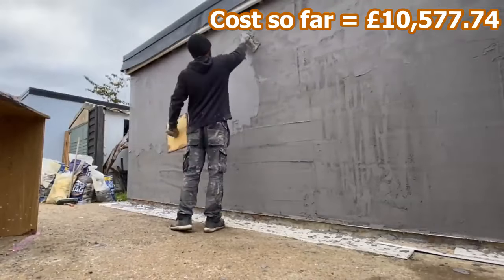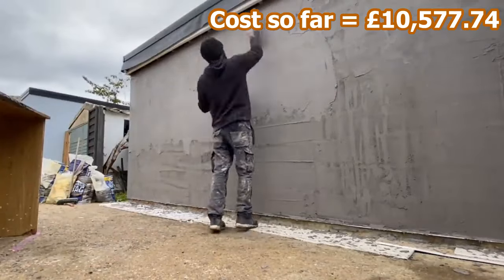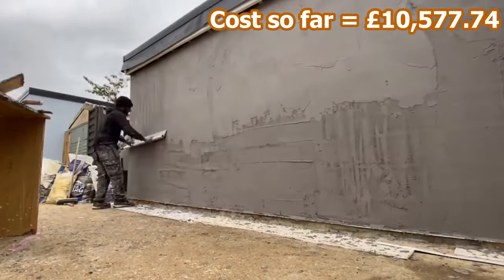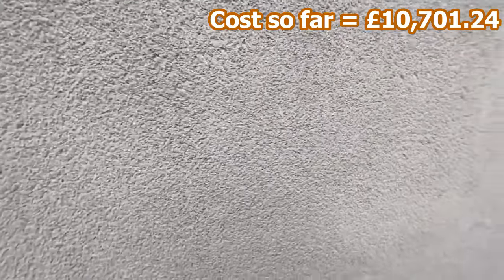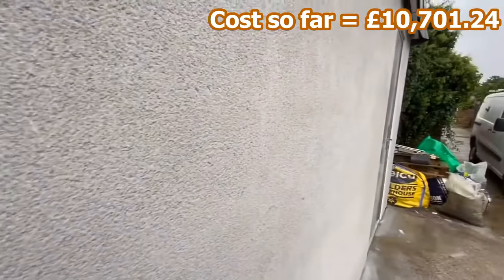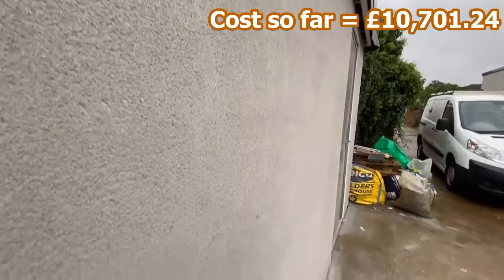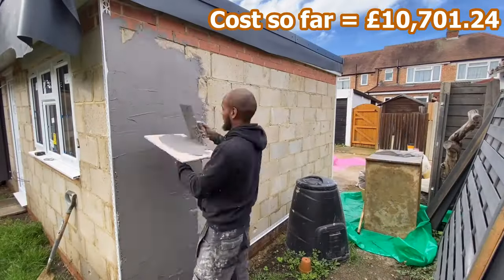We also had to install the beading, which is the corner beads, the bottom trims as well, and we spent £123.50 on all the beadings and edgings that go around the bottom of the building, all the corners, around the three doors, around the windows as well. So there's quite a few beading strips to go around.